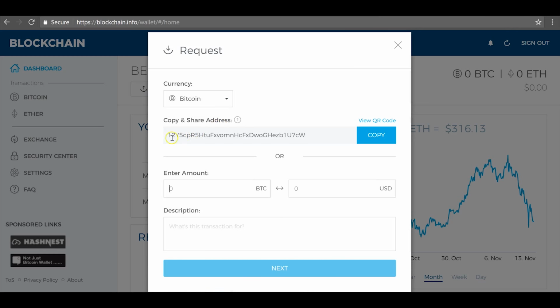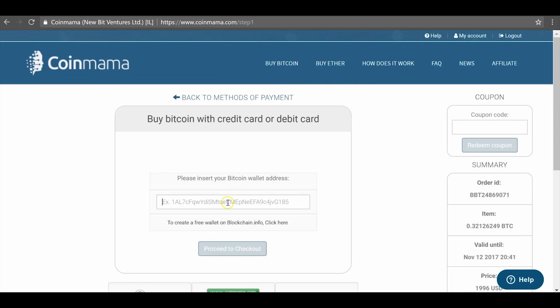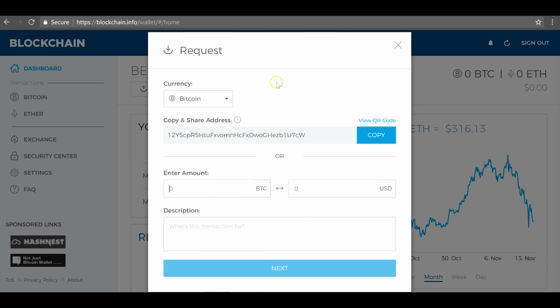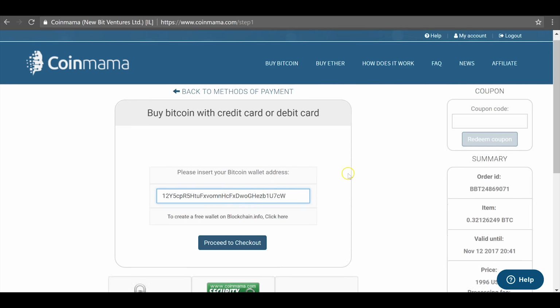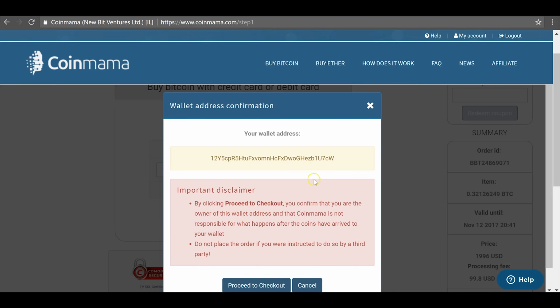Also, another thing I'd recommend is just keep this open. Switch over to the other tab and just paste it here. And as a verification visually, just look at the first 3 letters is 12Y and the last 3 7CW. Come up here, 12Y, 7CW, just to make sure you're copying the right address. Again, this is very important because once the purchase is made, those Bitcoins that you're buying are going to be transferred to this address. You can click on proceed to checkout.